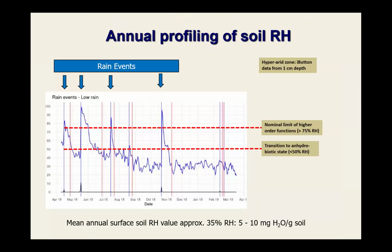So, in fact, this comes from this particular very messy slide, which is a full annual cycle in a year when it looks like there could have been 4 rain events, which is quite unusual. But if you look at the red dotted lines, I've defined the point at which, at 75% RH, nominal higher order functions disappear. That's cell division, motility, and nitrogen fixation, and maybe carbon fixation, but certainly nitrogen fixation.